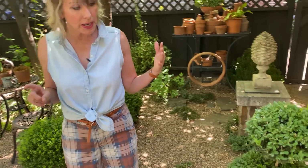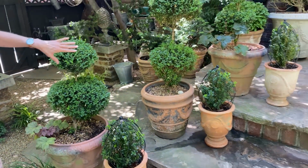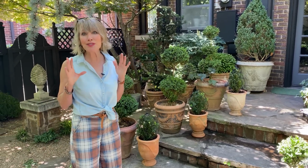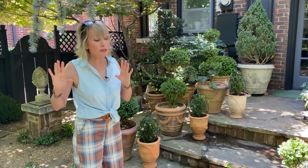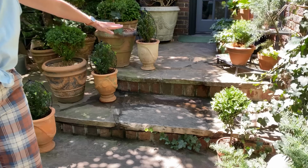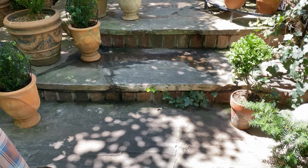So obviously I've got my topiaries here that are staged up and down the back porch. And one thing that I did to really make sure that it was harmonious and fused and was in accordance with the rest of my garden when we built these steps was that I did brick risers. And then the treads are flagstone, which matches the flagstone that's out here in the gravel deck.